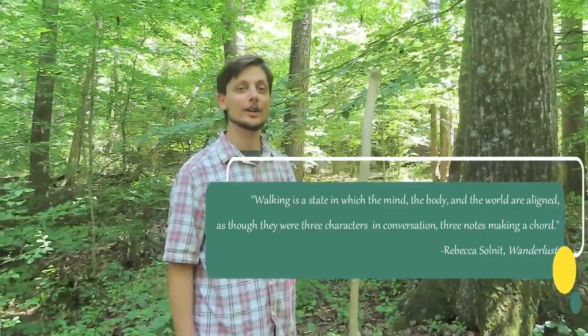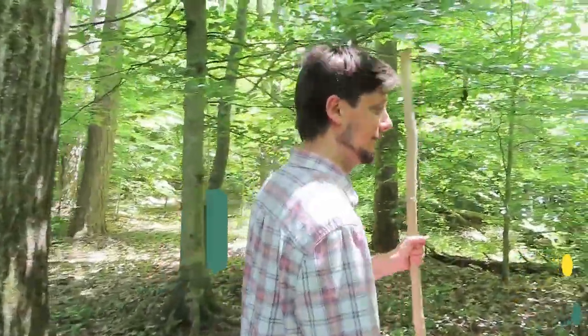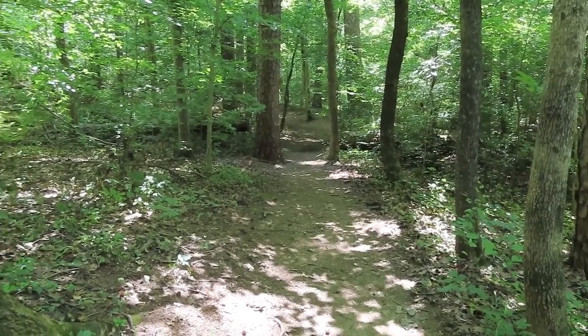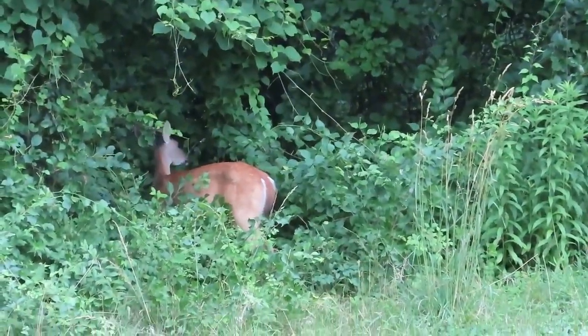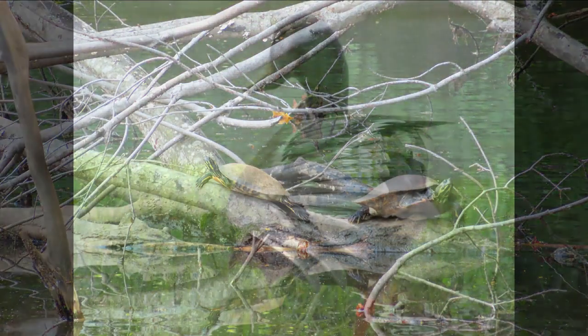As we embark on our trail, we can pay attention to any infinite number of things. We'll start by considering the wildlife, their habitats, and their activities. Depending on the time of day, we will chance upon very different scenes, each with their own vitality. While deer tend to emerge at dawn and twilight, we can find turtles basking on a log when the sun is high.